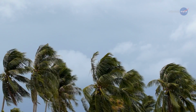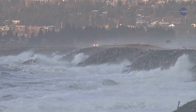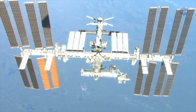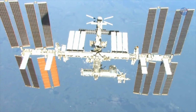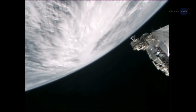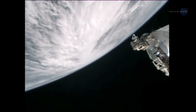Summer can bring with it a whirlwind of activity. Hurricane season causes potential havoc on land with threats of forceful winds and torrential rainfall. A helpful set of eyes mounted on the International Space Station allows scientists to observe these massive storms from a special angle, 51.6 degrees to be exact. That is the inclination of the space station's orbit around Earth.